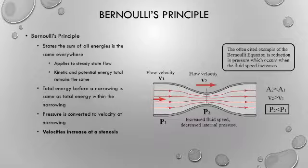Now, the truth is, at the stenosis, at this point right here, the pressure decreases a little bit. Okay? Because pressure is then converted into kinetic energy. So at that point, pressure decreases and velocity increases. When you get past it, you see the pressures come back up and the velocities go back down at some point. Okay?